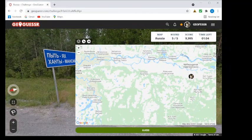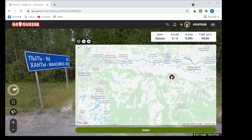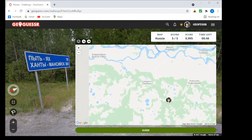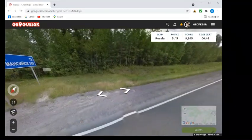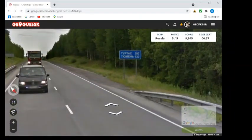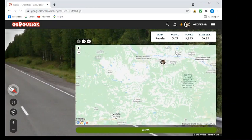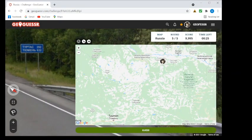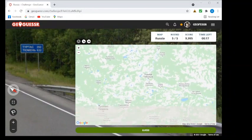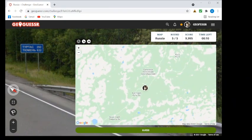Let's see. Khanty-Mansiysk is 303 and 79. Yeah, maybe near this Poikovsky. Yeah, so then that suggests that this thing is primarily an east-west road. In the other direction, oh, we've got Turtas and Tumen. Tumen is south, right? It's over there. Turtas. Yeah, so this suggests that it is a north-south road, but it has to be only like 79 from Pityak, though. It could be this thing, right?